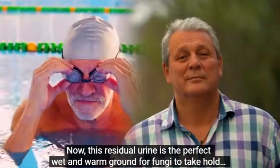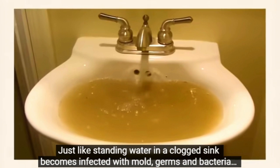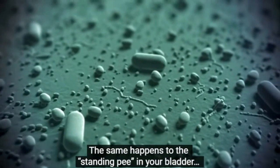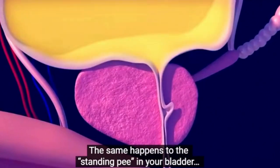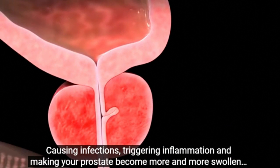Now, this residual urine is the perfect wet and warm ground for fungi to take hold. Just like standing water in a clogged sink becomes infected with mold, germs, and bacteria, the same happens to the standing pee in your bladder, causing infections, triggering inflammation, and making your prostate become more and more swollen.